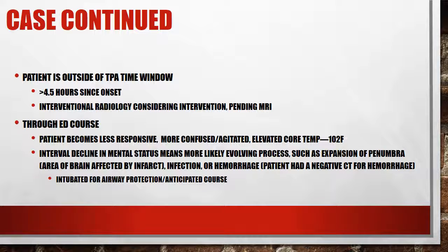Throughout his ED course, however, the patient becomes less responsive, more confused, agitated. He spikes an elevated core temperature of 102. So an interval decline in mental status means more likely he has some evolving process, such as an expansion of the penumbra, which is essentially the area of brain affected by the infarct. It's expanding. It could be infection or it could be a hemorrhage. But as a reminder, patient CT was negative for hemorrhage, so less likely that one.